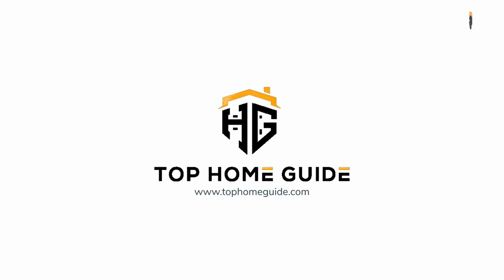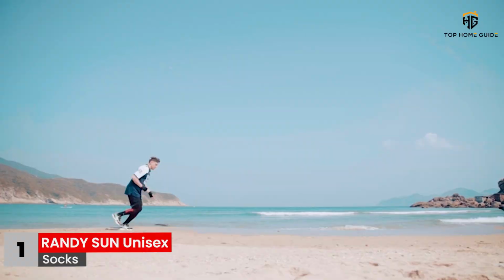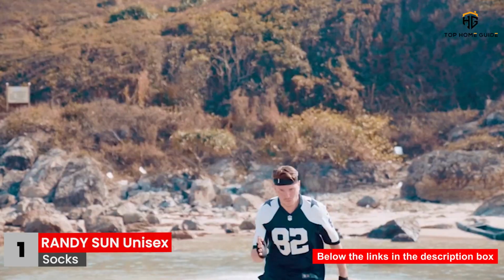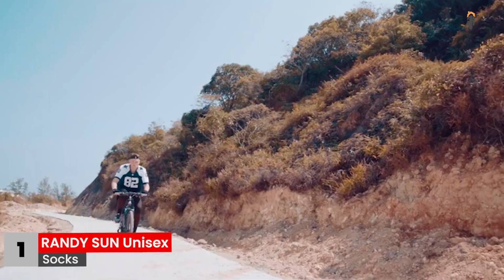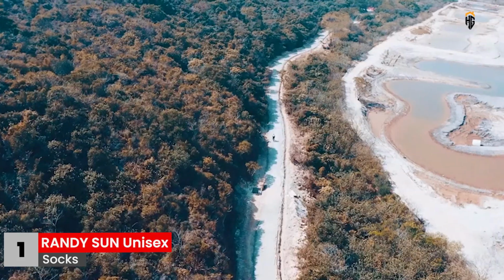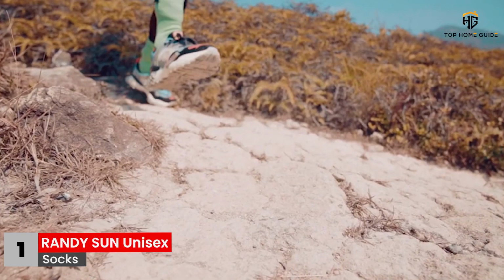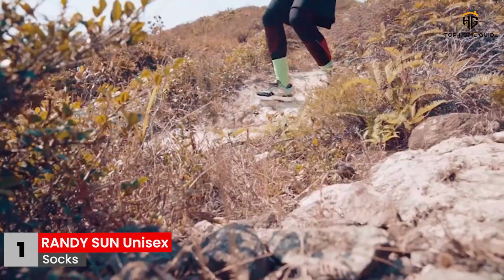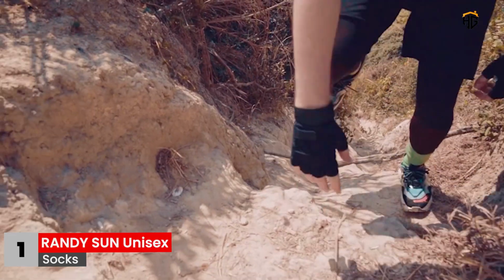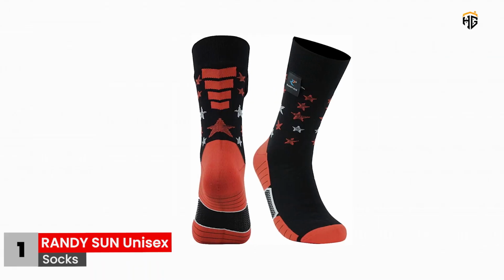Now let's get started. Number 1. Randy Sun Unisex Socks. The great thing about waterproof socks is that they give you freedom of movement without having to worry about getting your feet wet. These socks are not only waterproof but also windproof and sweat absorbent. The 3-layer fabric design allows sweat to escape while preventing water from entering your socks. These socks are ideal to use during most outdoor activities including cycling, hiking, or running.